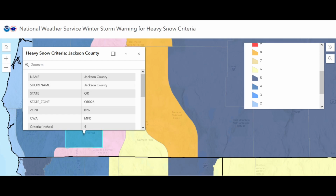Let's take a look at another example, looking at Jackson County, Oregon. That is quite a mosaic of colors. It is. It is a mosaic of colors. This is Jackson County. Medford is the county seat for Jackson County.